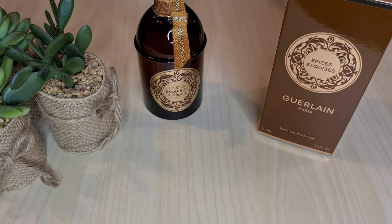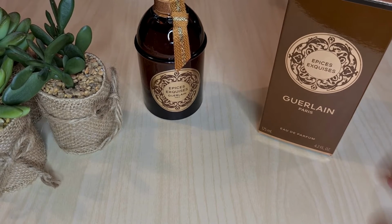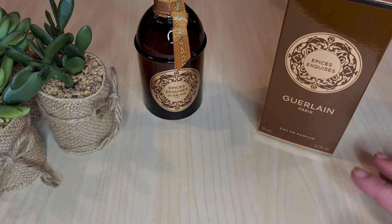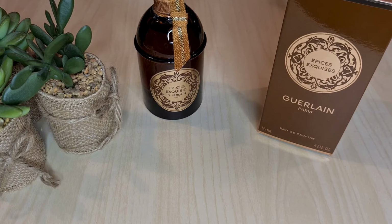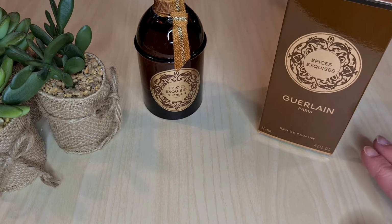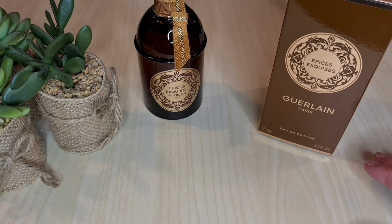Yeah, I believe this is something like woody notes. It's not really real oud because my nose is not getting it. No, it's more something like a woody accord, something that would look like oud, I believe, but it's not real oud. Still, it's pleasant. Yeah, completely unisex to me, but I believe it's leaning a little bit more masculine. Maybe it would be more appealing to men than women, because it has no floral notes to my nose whatsoever.